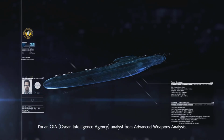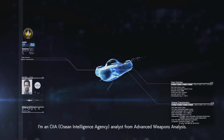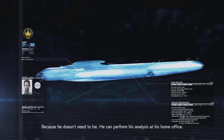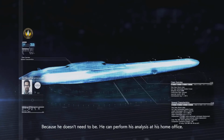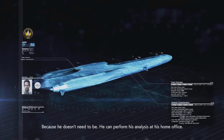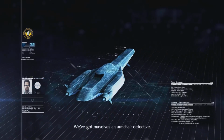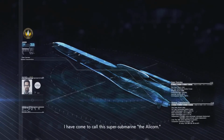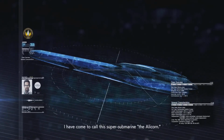David North. I'm an OIA analyst from Advanced Weapons Analysis. Why isn't he here? Because he doesn't need to be. He can perform his analysis at his home office. We've got ourselves an armchair detective. Continue. I've come to call this super submarine the Alicorn.